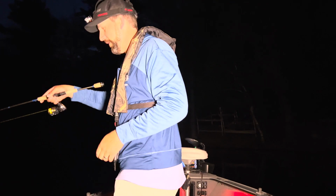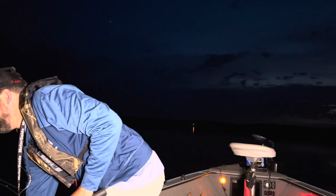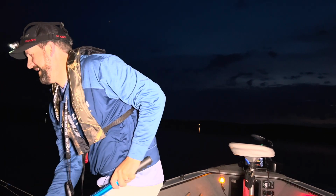Oh, you hit the boat. Oh yeah, you got him. Oh yeah, he's in the bag. Anytime you can hook a big fish on light gear and land it, that's a good day. That's why I don't sleep right there.